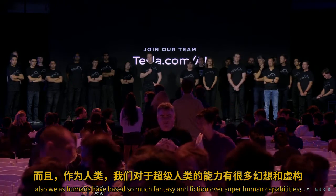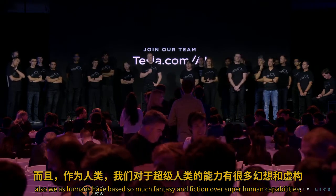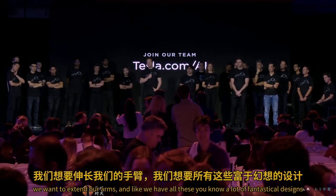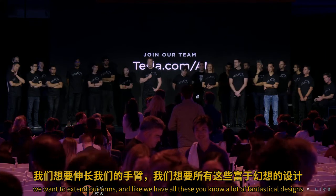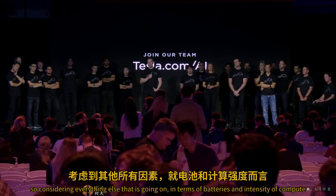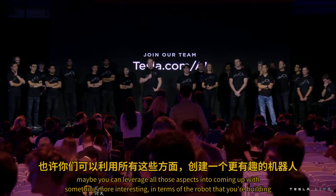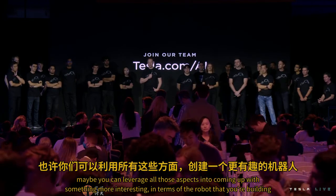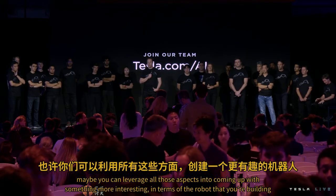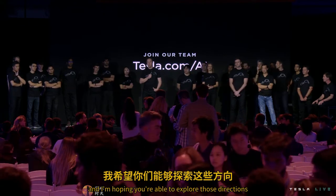Also, we as humans have based so much fantasy and fiction on superhuman capabilities. All of us don't want to walk right over there; we want to extend our arms. A lot of fantastical designs. So considering everything else that is going on in terms of batteries and intensity of compute, maybe you can leverage all those aspects into coming up with something more interesting in terms of the robot that you're building. And I'm hoping you're able to explore those directions.